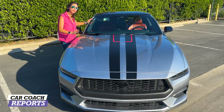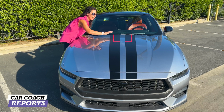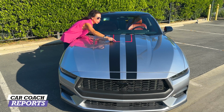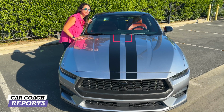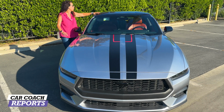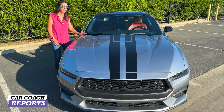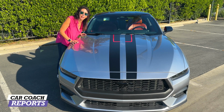Taking a look at the coupe in comparison to the convertible, they look the same. Our test vehicle has black stripes and this really cool red outline, almost like where a hood scoop might be. Interesting design details, black gloss across the top of the hood. I really like the look of this vehicle. They did a nice job redesigning it.